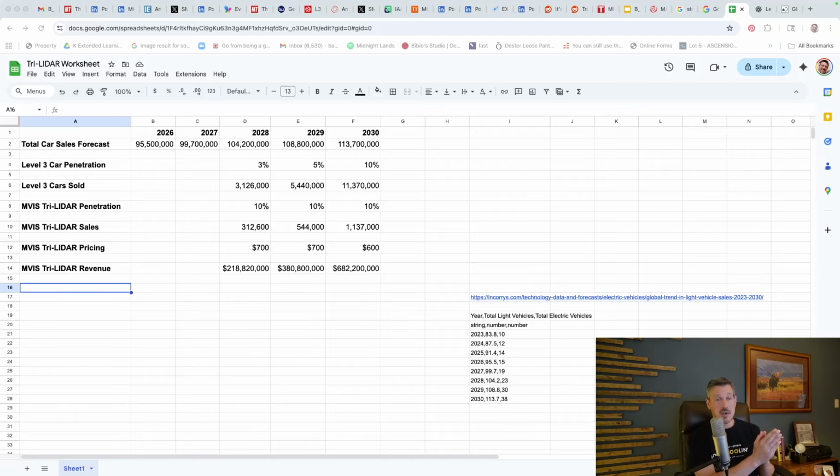But you can say these are aggressive or conservative, but it's just something to put out there to respond to. So we know what the pricing is at $700. We have an idea of the forecast, a total volume of automotive sales from the various forecasts that you can find. So the only real variables are how many of these cars are going to be level 3, and then of those level 3 cars, how many use the MicroVision Tri-LIDAR architecture? Okay. Now, what's not known is what's the margin on the $700 that's captured as profit, but you figure there's going to be something. Now, you can take all this with a grain of salt, but I think the point is that there's gold in them thar hills.